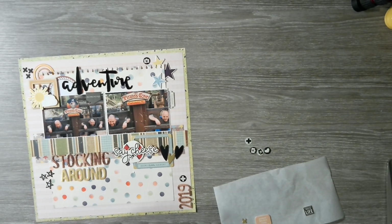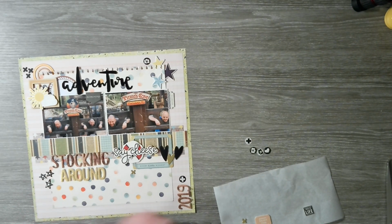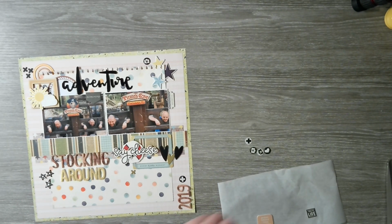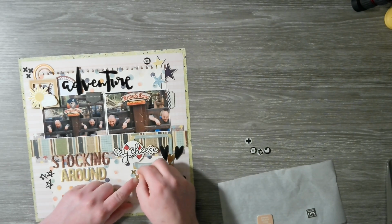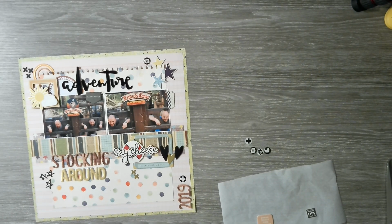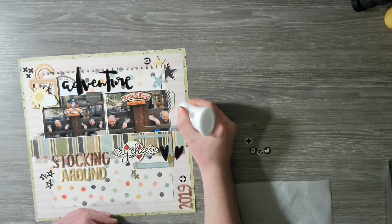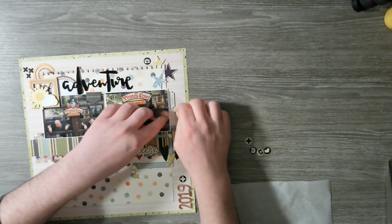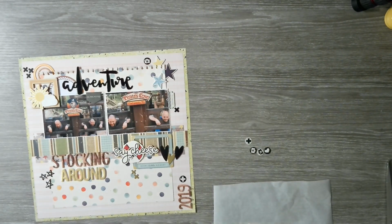So yeah, all I'm saying is, you do you, enjoy what you do. Don't let anybody tell you you're doing it wrong, because there really is no right or wrong way. And if you want to load your page and add all the things, do it. If you want to do your page and just add your photo, paper, title, journaling, nothing else, do that.